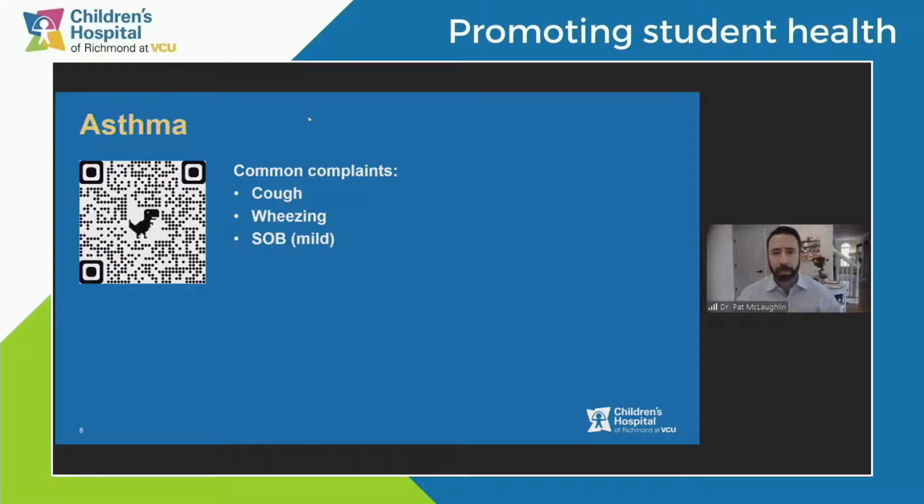So your common complaints, kids are going to pop into your office, are going to be the cough, your wheezers, and your mild shortness of breath. These children, don't hesitate to allow them to get albuterol. And, I think in terms of an asthma action plan, because if a child shows up with a cough and they're a known asthmatic, they're already in the yellow zone, even if it's mild.